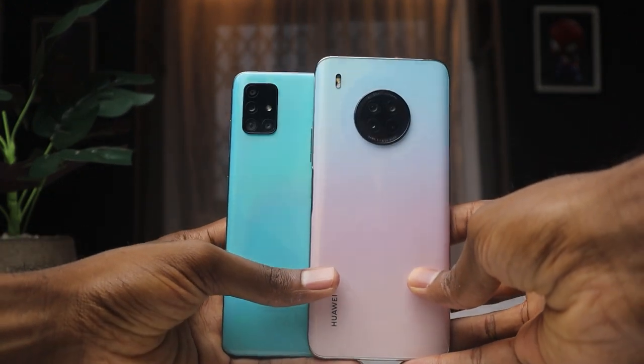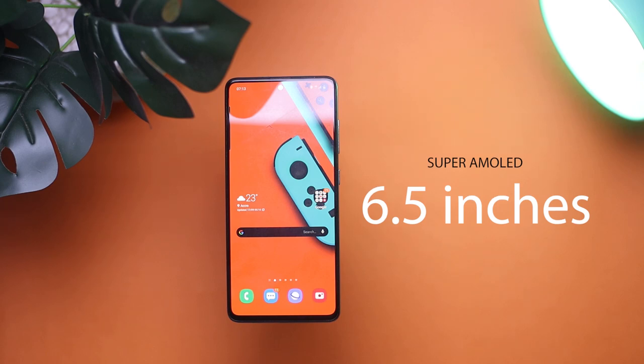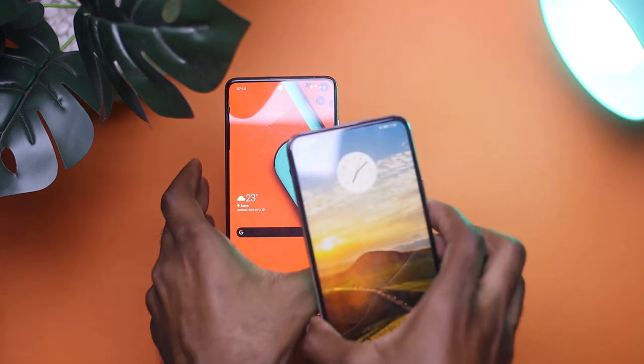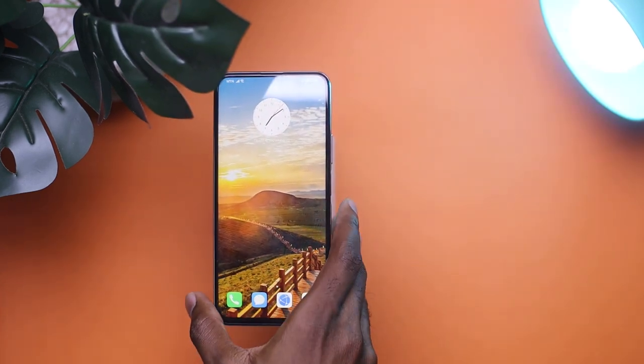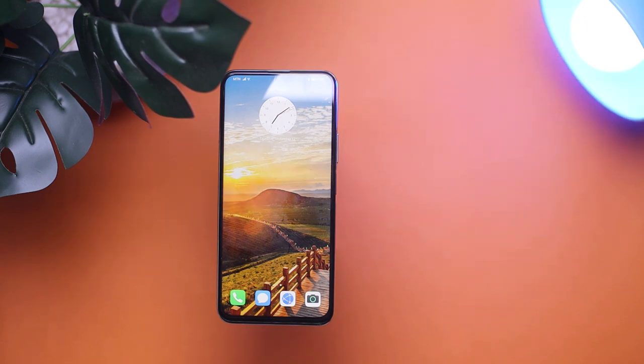Let's break this down. When it comes to the displays, the A51 has a Super AMOLED display at 6.5 inches, so you have those deep and rich colors found on this display. And the Y9a has an LCD panel at 6.63 inches with some very good color reproduction too.